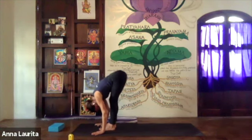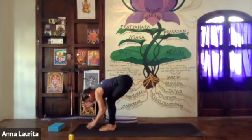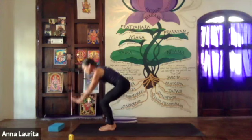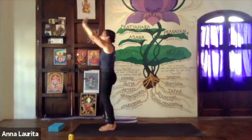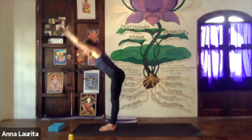And we're going to move into some slow sun salutations, Surya Namaskaras. Bend your knees slightly, stick out your bottom, cross your thumbs. Inhale, rise. Lifting your arms up and behind your head. See if you can keep your spine in neutral. Exhale, forward fold.